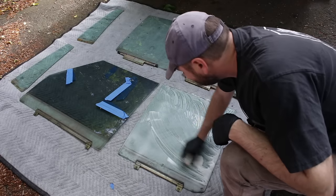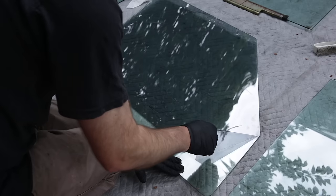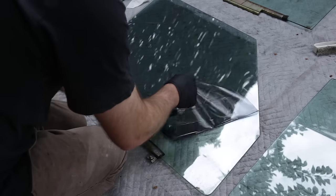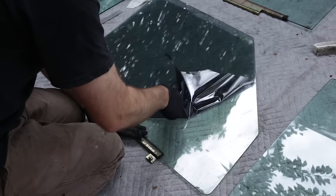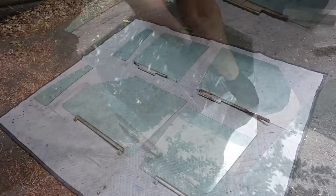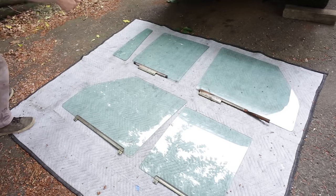And here I am cleaning glass. Really exciting stuff. But I just wanted to point out that only one side of the vehicle had tints. I think that really speaks to the provenance of this vehicle. The first thing I'll do is get these quarter lights back in. May as well get some of the glass out of the way before I stand on it and, you know.